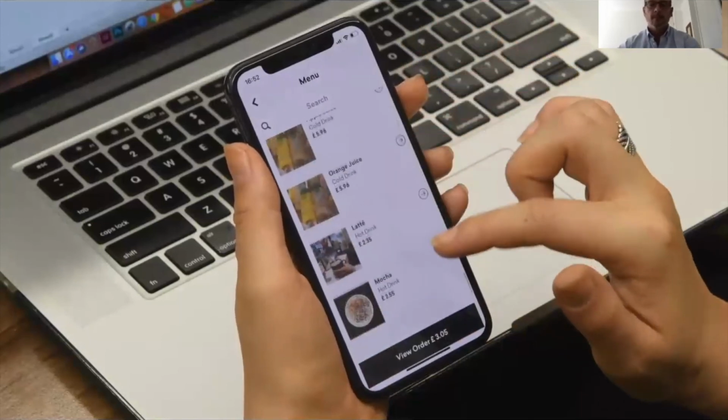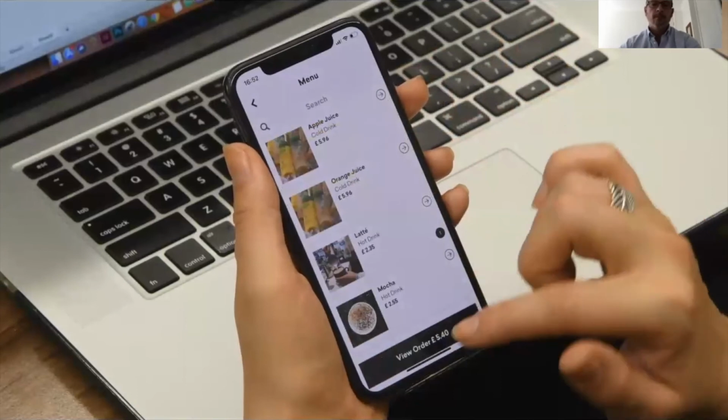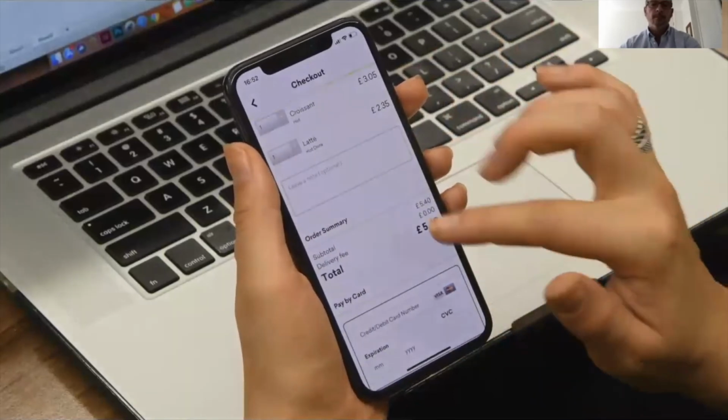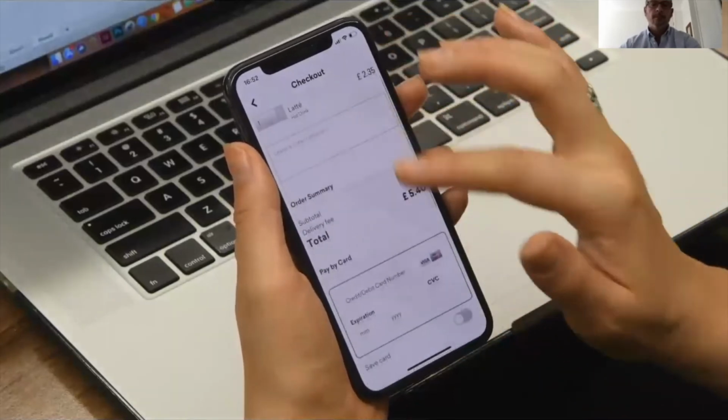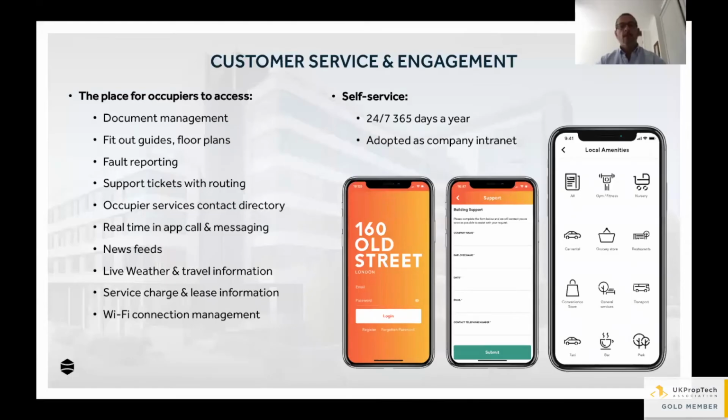Right now with the pandemic as well, it's seen as another great way to repurpose the tech to ensure that people aren't having congestion and friction at the point of sale, but they can pre-order, prepay, and then go to designated collection points. So then you go to the other side of the app, and that's more about the FM.